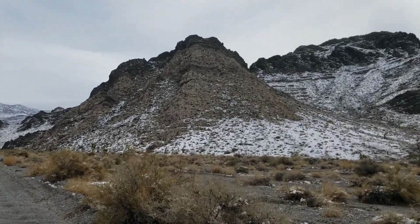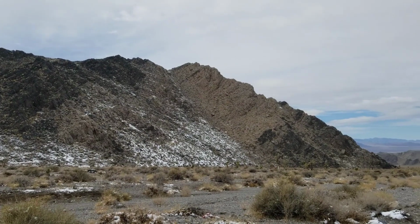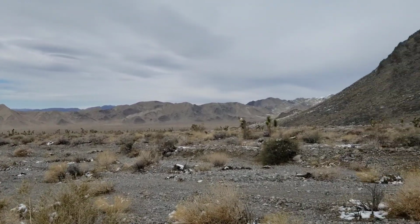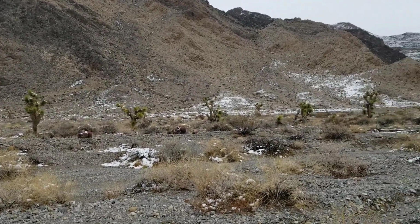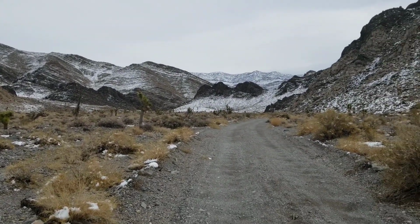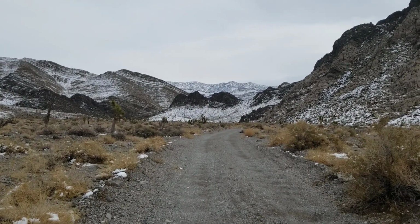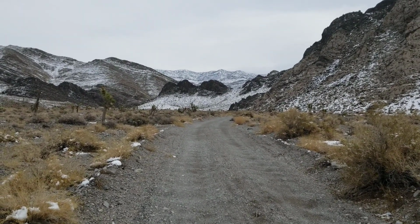And then 360-degree view. We're a little ways up into the canyon now. And we look back down Cow Camp Road. And you can see around us, snow already. We are at about 4,400 feet. And so I'm estimating that by the time we hit 5,000 feet, we'd definitely be walking in snow, at least by that point.